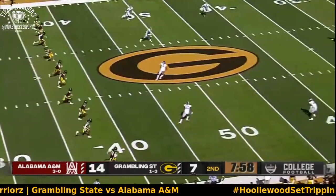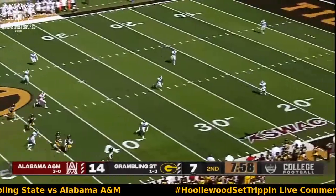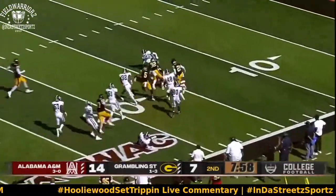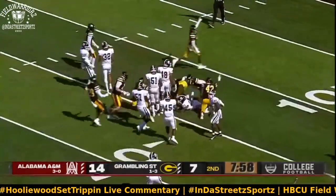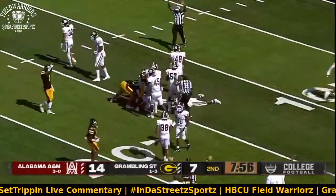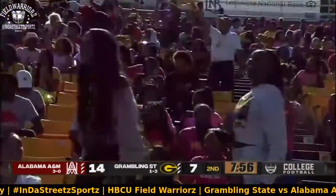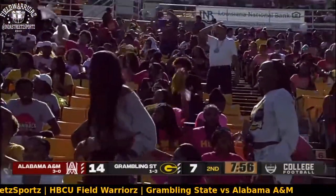So Garrett Urban to kick it off. 14-7. Tigers have closed to within 7. And this ball is live, and it's loose, and the Tigers say they have it. And let's see what the officials say as they try to unstack, but a great job on downfield coverage by the Grambling Tigers.